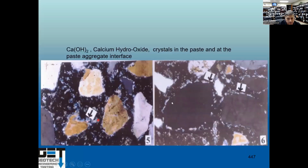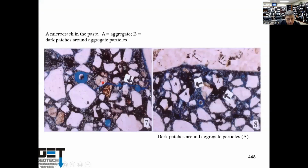You look at aggregates, the gravel, the aggregates. This is calcium hydroxide crystals, and the paste of the aggregate interface. This is calcium hydroxide. Now here you got the black spots in here. That's clay. That means your aggregates were too dirty.